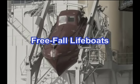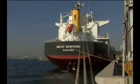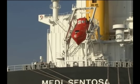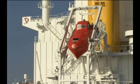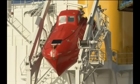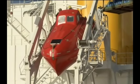Now let's look at the free-fall lifeboat system. All bulk carriers of 500 gross tonnage and upwards built on or after July 1, 2006 are required to have a free-fall lifeboat. Free-fall lifeboats are placed at the ship's stern. In the event of an emergency, the crew board the lifeboat in its stowed position and then conduct a free-fall launch. The launching operation can be performed from inside the lifeboat.